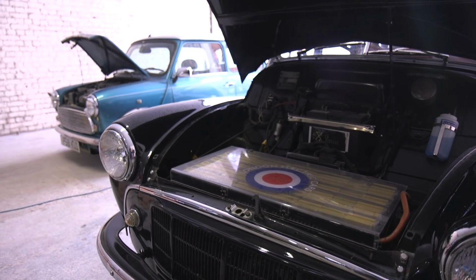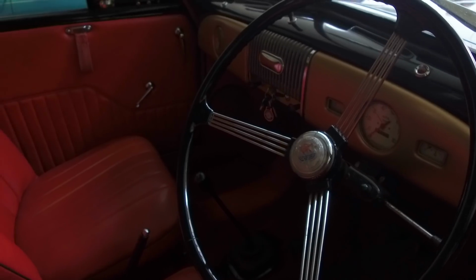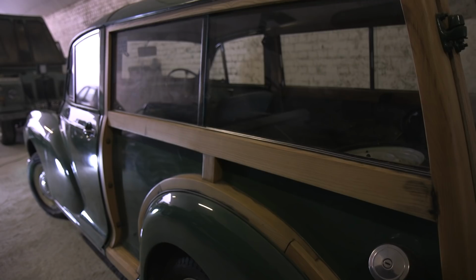So for example, this Morris Minor, we've kept the gearbox, and in fact the entire conversion has been done in such a way that it could be converted back to petrol very easily if the owner so wished. You're getting 100 horsepower and 200 foot-pounds of torque. That's terrible. Yeah, exactly. Comedian Jake Yapp's Morris Traveller is currently in the workshop undergoing conversion.